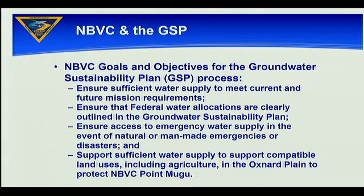In participating in the Fox Canyon GSP development, our goals and objectives address ensuring sufficient water supply to meet current and future mission requirements, clearly outlining federal water allocations in the GSP, ensuring access to an emergency water supply in the event of natural or man-made emergencies or disasters, and supporting sufficient water supply to support compatible land uses, including agriculture, in the Oxnard Plain to protect Point Mugu.